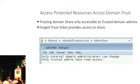We can impersonate them. The limitation here is that the trusting domain, that domain that we're trying to get access to, the resources that are located there, has to have explicit permissions set for groups or users in the trusted domain, the domain where we're coming from. However, a lot of these things tend to be way over permissioned, which means that it's possible that we could get domain admin rights in that green domain just by virtue of creating a trust ticket.